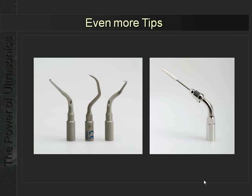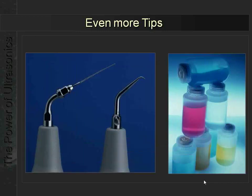if you use an irrigation solution and then put in the ultrasonic tip, the ultrasonic needle, as I'm showing here, you increase the efficacy of your irrigation solution by 30 times. That has been shown. Because you heat up this irrigation solution, if you use the sodium hypochlorite, then the effect is very much increased. There's also tips you can use for your apicoectomy.